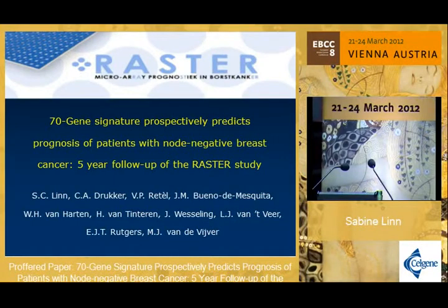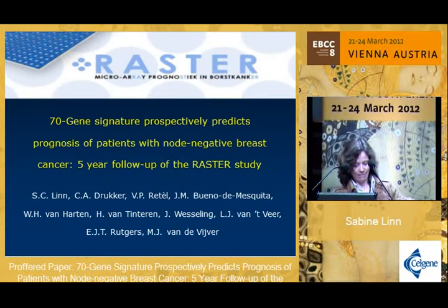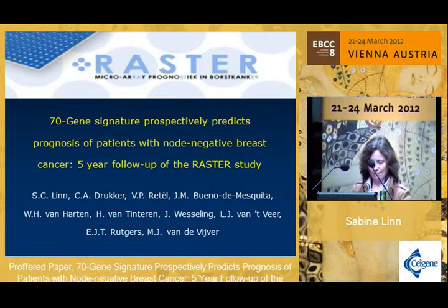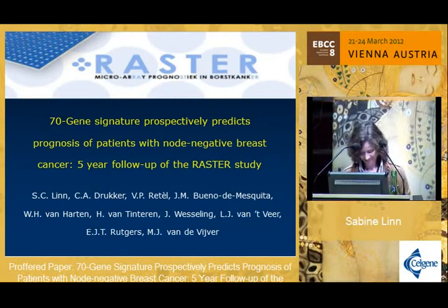The paper is titled "70 Gene Signature Prospectively Predicts Prognosis of Patients with Node-Negative Breast Cancer." This is the 5-year follow-up of the RASTER study. I'd like to congratulate Dr. Lin for being selected as, I think, one of the best dozen abstracts of this entire meeting. Congratulations. Thank you, Mr. Chairman.